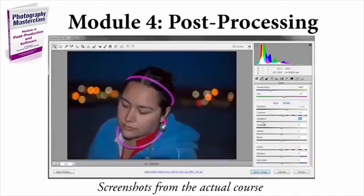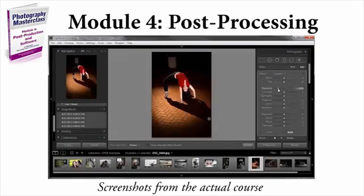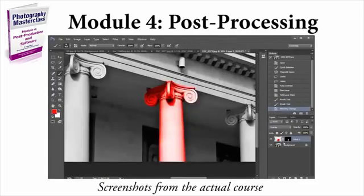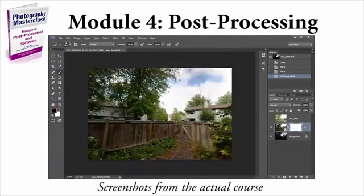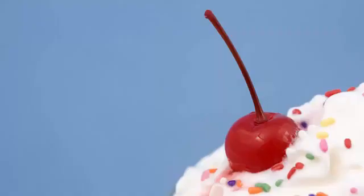And then of course after that we'll be going on to Module 4, which is just all about post-production. You'll learn how to edit your photos on the computer by using the Adobe software. I'll be using both Adobe Lightroom and Adobe Photoshop. After watching this module, your photos will be brighter, sharper, more vivid, and dynamic, and they will just be perfected like a strawberry sundae with a red cherry on top.